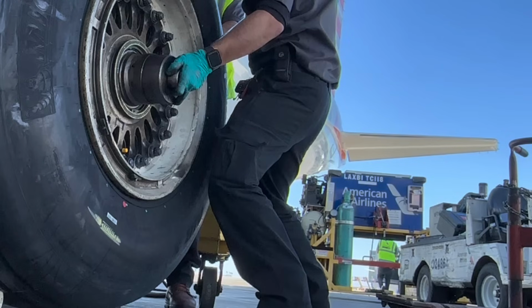I think I left it under the sun or something and it got overheated, but I'll explain the torquing process anyway. There's two sets of torque, initial and final. The initial torque is between 290 and 325-ish, so we just set it in a nice medium, about 300 foot-pounds. As I'm torquing, the individual next to me is spinning the tire. The reasoning for this is to seat the bearings. Once it clicks over, we then loosen it back to zero, and then we apply final torque.